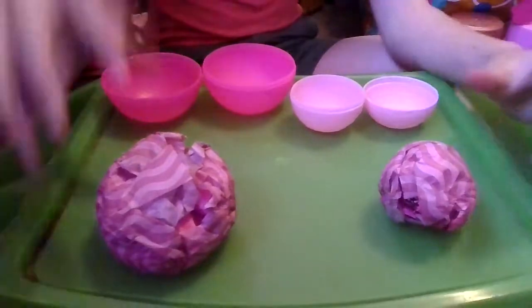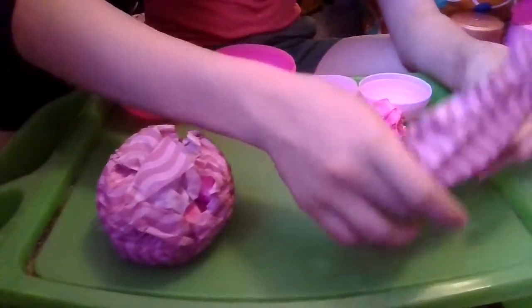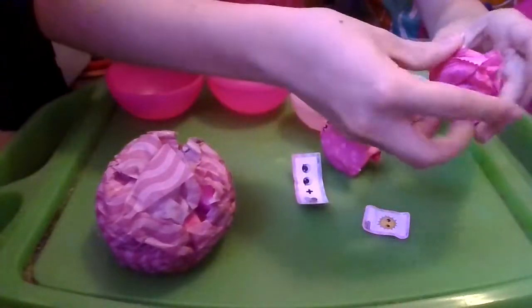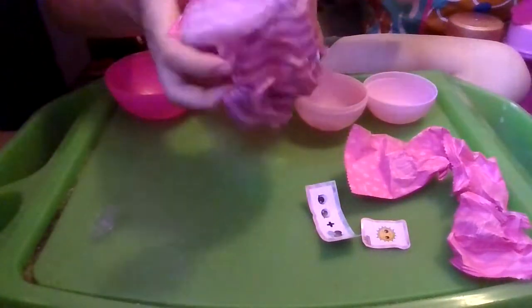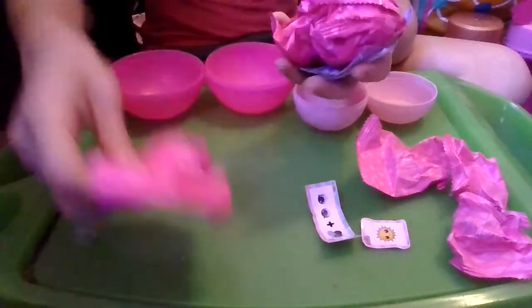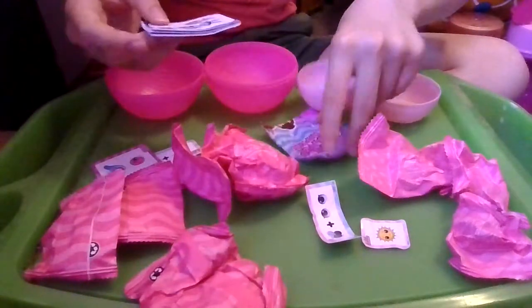Alright, so we have some tissue paper surprises. They are like a maroon and white kind of color, and they're waves. So let's take out the things from here. So we have the two stickers and 1, 2, 3 surprises. And then in this one, we have the stand, 1, 2, 3, 4, 5 surprises, stickers, more stickers, the checklist, and the instructions.